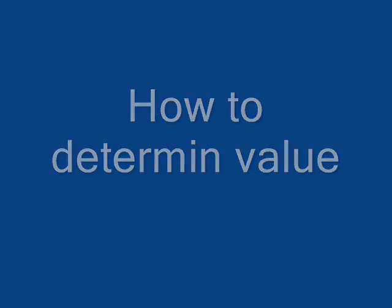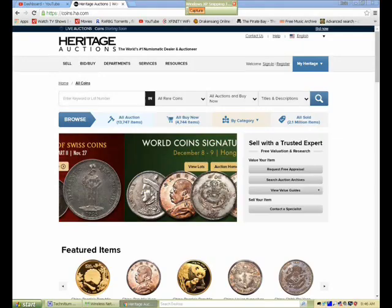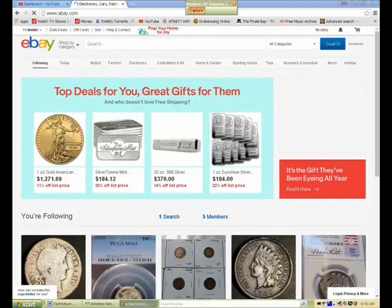You can easily determine the value of error and variety coins by utilizing auction houses such as eBay or Heritage Coin Auctions. If you were to go to eBay, check past auction results, type in the coin, and look at what it has sold for. Same with Heritage, you can look at past auction results. And it's a great way to determine the fair market value, the current value of your coin.